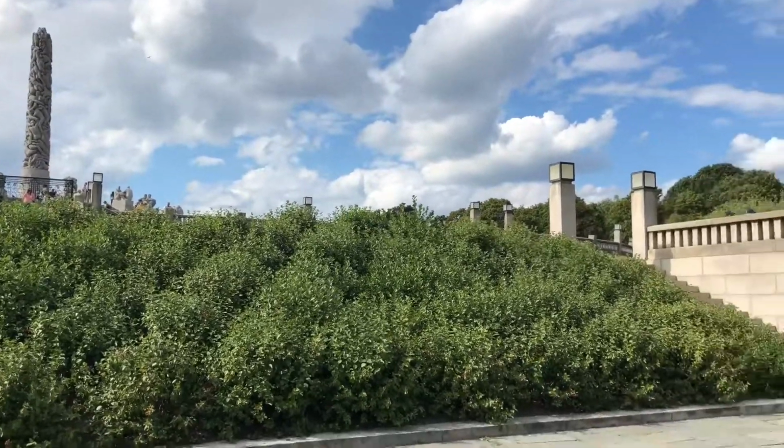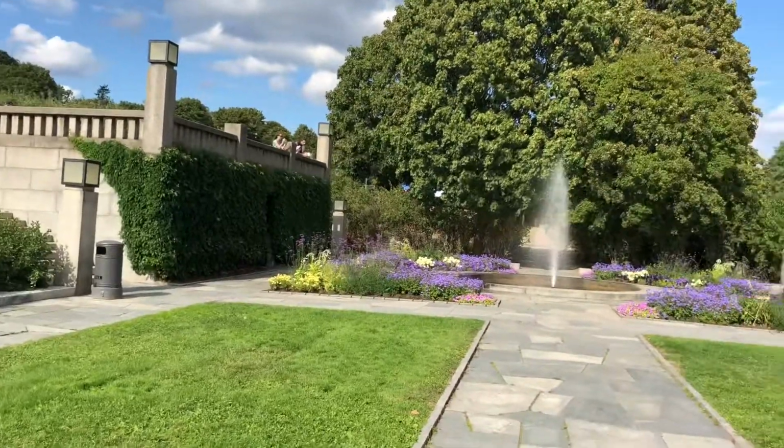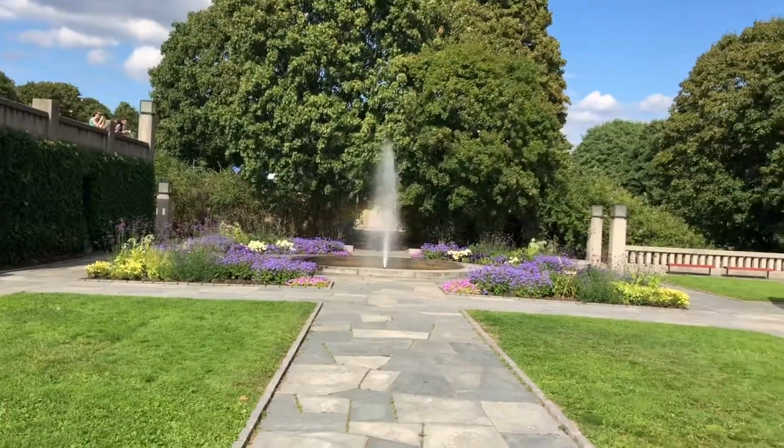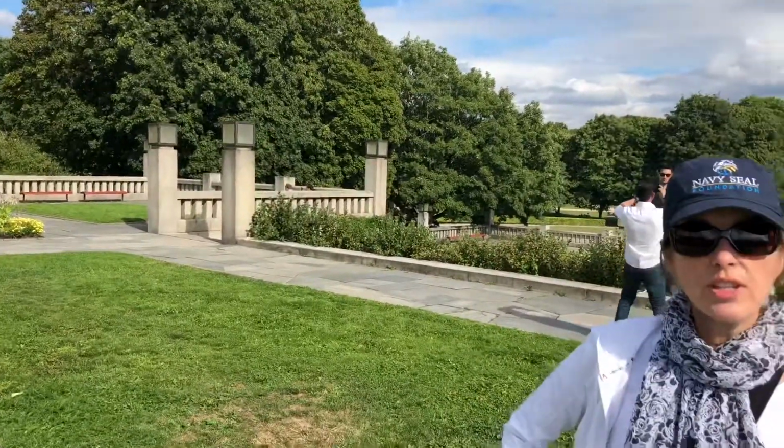You can see how beautiful it is and how large it is, and I was pleasantly surprised as to how beautiful these sculptures actually are. These were made between the years of 1900 and 1940, and you can see when you look at them the influence of that time, which was around the time of World War I and World War II.